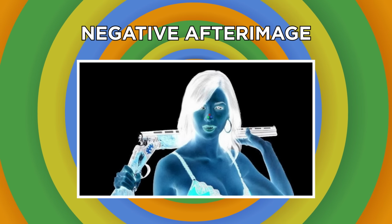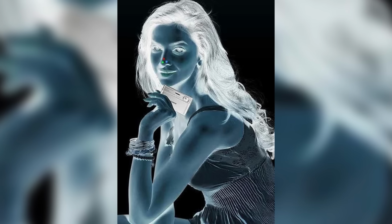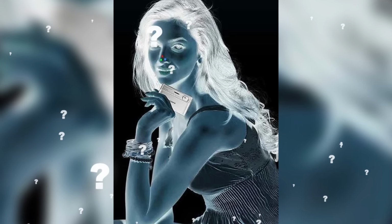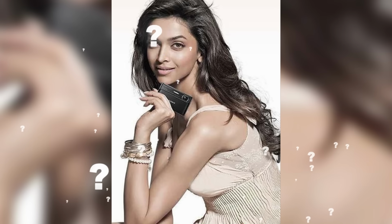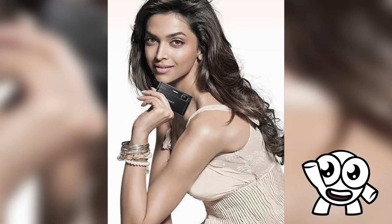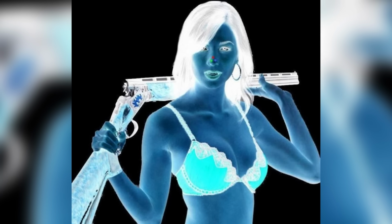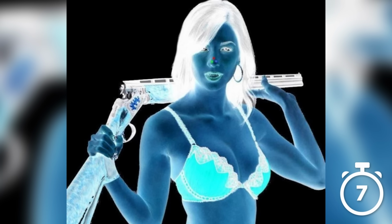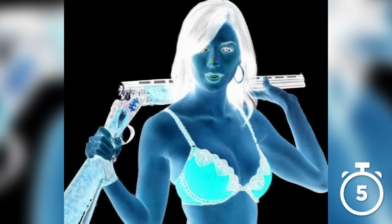Negative afterimage. Alright, back to that picture of the woman from the very start of the video. How is it you were able to see this image in corrected colors when she wasn't on the screen? Wanna try it again? Here, let's use a different image this time. Okay, that's quite different, but you know the drill. Focus on that dot, don't blink, and keep your eyes open.